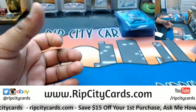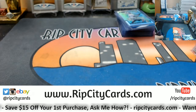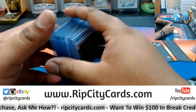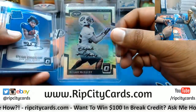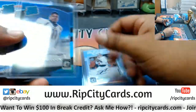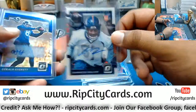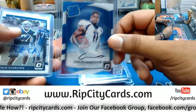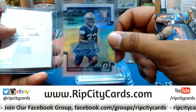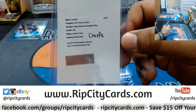And that, my friends, is going to do it for the break. So let's go ahead and recap what we got. Not an auto, but still very sick, numbered 5 out of 5 for the GOAT, Tom Brady. Green parallel, very nice. But the autos, because that's what we care about, right, are Elijah McGuire, Jets. Engram, Giants. Ford, Dolphins. Carr, Raiders. Henderson, Broncos. Dupree, Packers. Thomas, Niners. Walker, Broncos. Everett, Rams. Henderson, Broncos. Charlton, Cowboys. Taylor, Niners. Awuzie, Cowboys. And a rated rookie autographed blue redemption for the Chiefs, stud rookie Kareem Hunt.